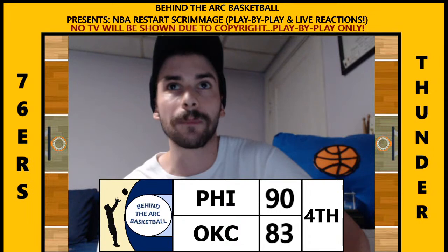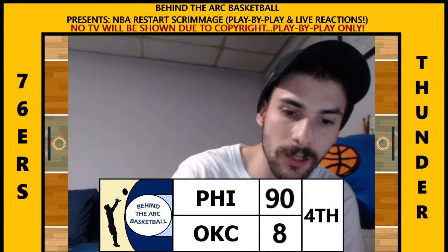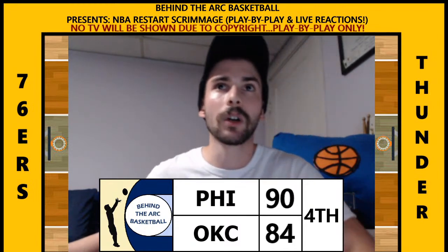Thunder going to the free throw line. First shot's up. First shot's good at the free throw line. They cut it to 6. They were down by 21 early on.